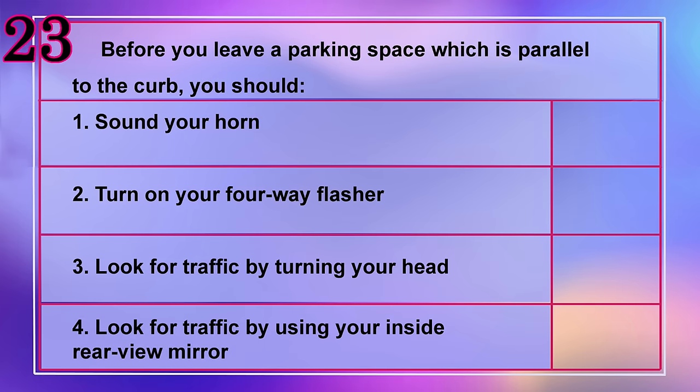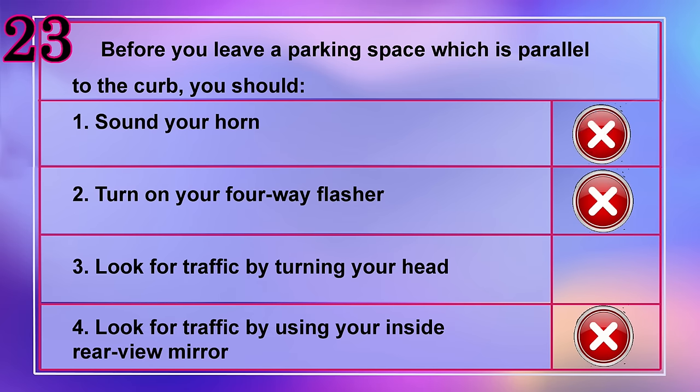Question number 23. Before you leave a parking space which is parallel to the curb, you should 1. Sound your horn. 2. Turn on your four-way flasher. 3. Look for traffic by turning your head. 4. Look for traffic by using your inside rearview mirror. Correct answer is 3. Look for traffic by turning your head.